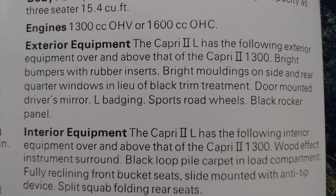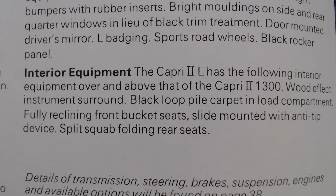I think we've pointed them out already. Bright bumpers with rubber inserts, bright mouldings on side and rear quarter windows, door mounted driver's door mirror. Oh, that's one thing we forgot to mention. We do get a door mounted driver's mirror on the L. No mirrors, no door mirrors at all on that base model, remember. L badging, sports road wheels, and black rocker panel, which we had a look at as well. Then the interior equipment, everything that the base model has got, plus we've got wood effect instrument surrounds, black loop pile carpet, fully reclining front bucket seats, slide mounted with anti-tip device, and split squab folding rear seats.